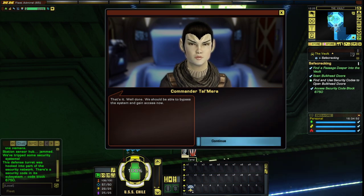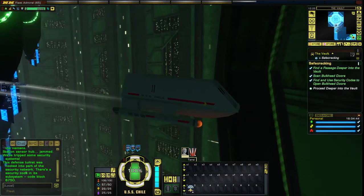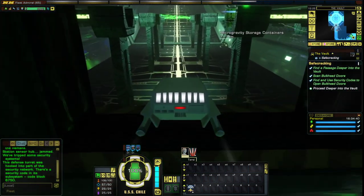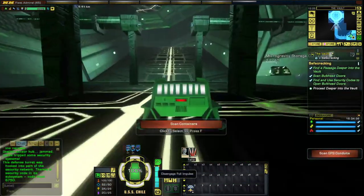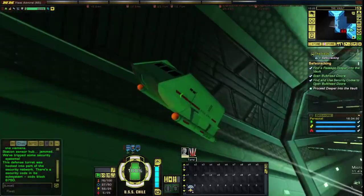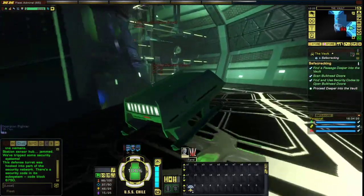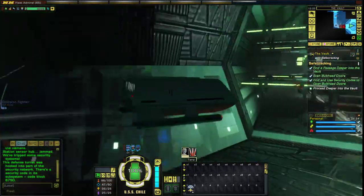Done. That's it. Well done. We should be able to bypass the system and gain access now. I hate this mission because shuttles. Fortunately, I've done it enough times to know kind of what I'm doing. It doesn't mean I like it. I'd like flying around in a full-sized starship with enough firepower to blow apart anything the size of the shuttlecraft.